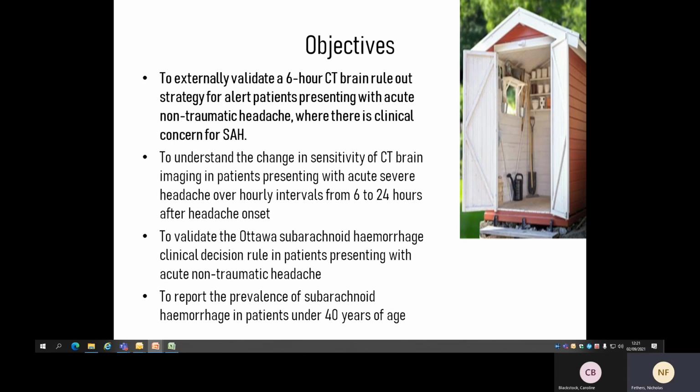So, objectives. The primary objective is to externally validate a 6-hour CT brain rule-out strategy, specifically with alert patients, acute non-traumatic headache, and clinical concern for subarachnoid hemorrhage. There are a couple of secondary outcomes, one of which is to validate the Ottawa subarachnoid hemorrhage rule. That's a clinical decision rule. It's got 6 points in it with clinical features.